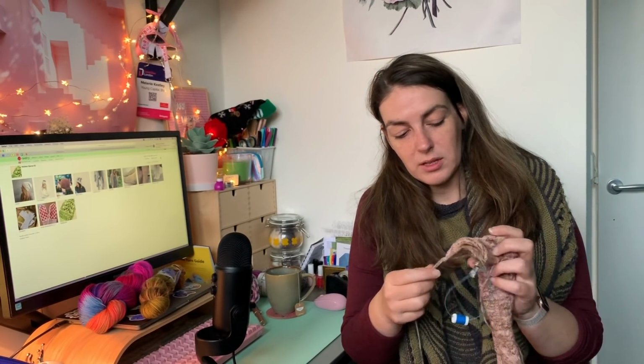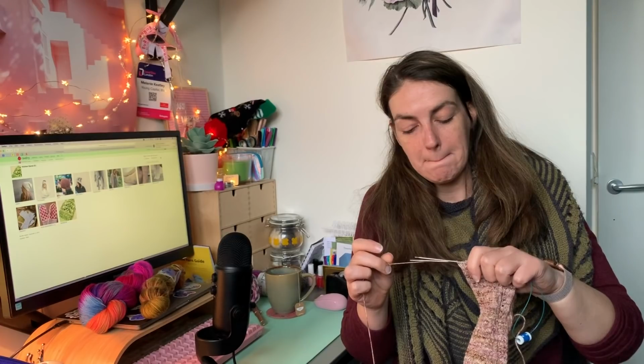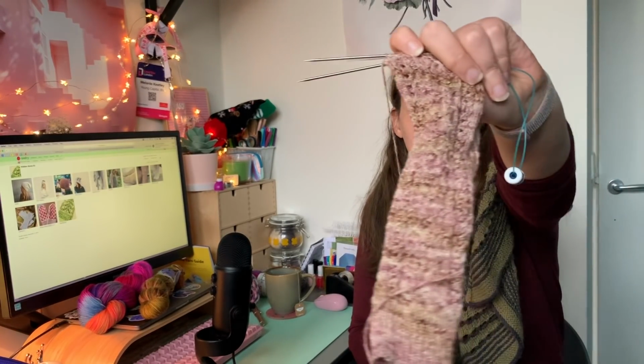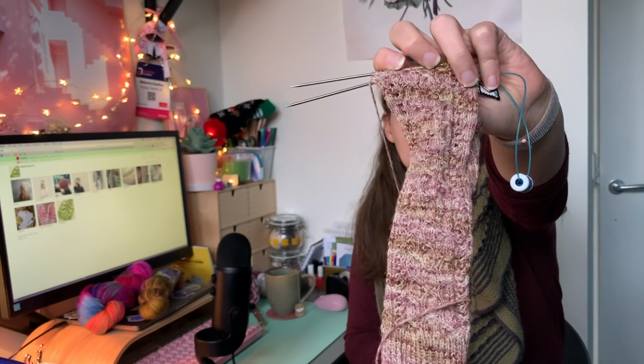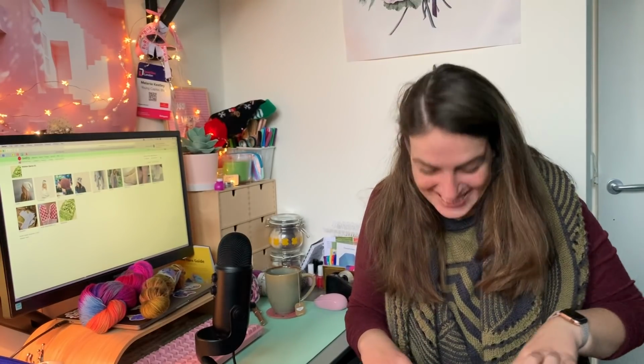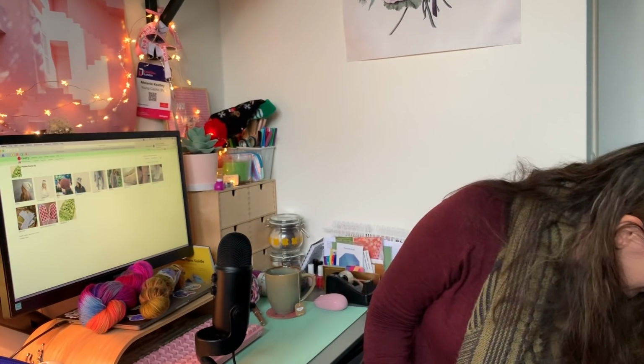Actually, have I knit on this since last week? I don't think so, but it still looks really good, and should be finished soon. This is a thing I say.